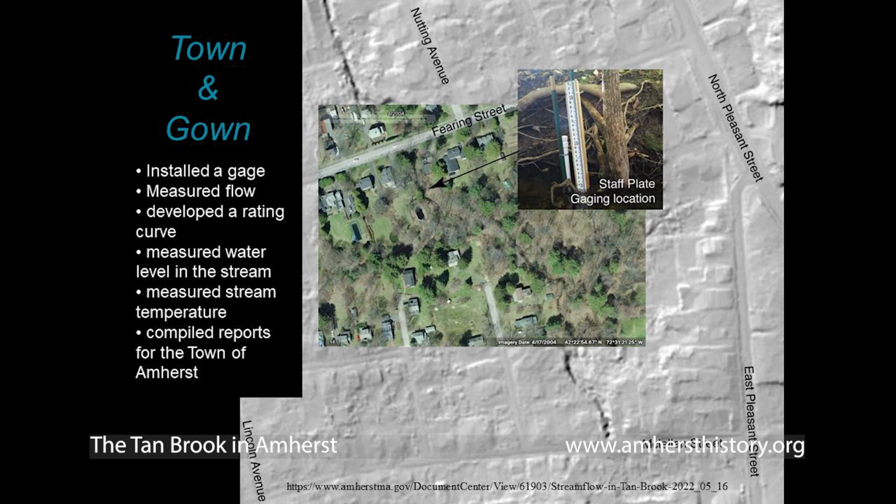So there she is. So we installed a gauge where we were measuring flow and developing a rating curve. We measured water level in the stream, and then we compiled these reports that we gave back to Jeff with the town of Amherst. And here's, I scattered some little links at the bottom of some of these slides to where those reports are. Don't worry about that. There'll be a slide at the very end that has all of those listed out. But if you go to the Town of Amherst website, all of these reports that we did for the town are there.